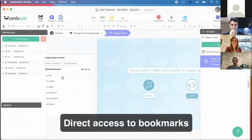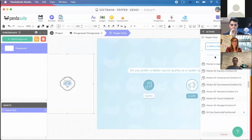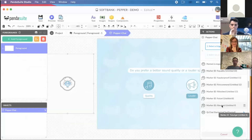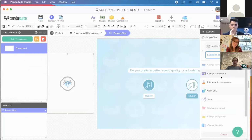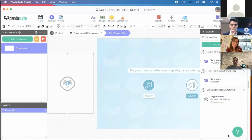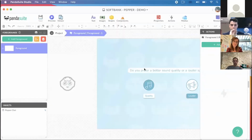I can trigger actions and create events based on those bookmarks. To do that, I just select the component and I get access in the action window to all the related events. If I want, for example, when Pepper is talking about budget to display the right screen, I choose the event budget bookmark and then I choose the change screen state action to go to the budget state. I can do the same by adding another trigger based on the quality bookmark to go to state quality and show the right information to the user. Just like before, I can validate, save my project and go test directly on the Pepper robot.